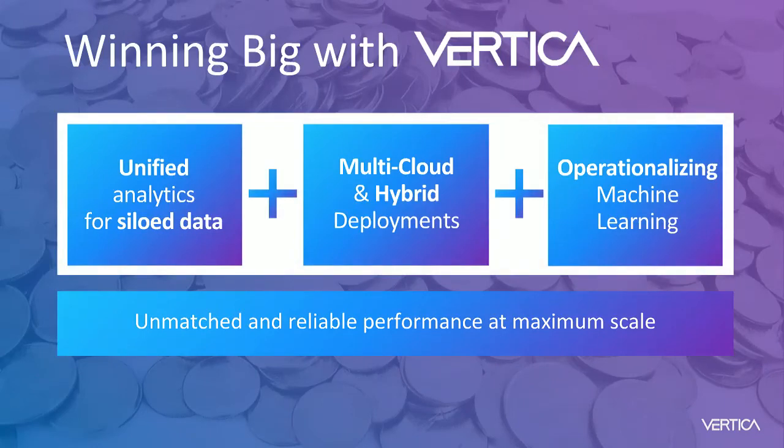Being able to unify the analytics, and Fuad mentioned that at the top, particularly for siloed data, being able to fit within that data pipeline, your data architecture, supporting multi-cloud and hybrid deployments. Real differentiators, bringing that cloud-optimized architecture to on-premises. So regardless of what deployment mode you choose, we have it all handled with Vertica. You don't need to choose. You can move your license from one environment to another. Incredibly flexible. Then finally, operationalize machine learning.